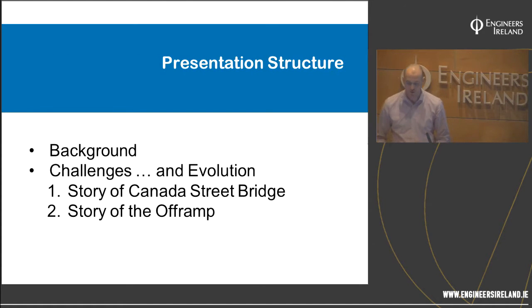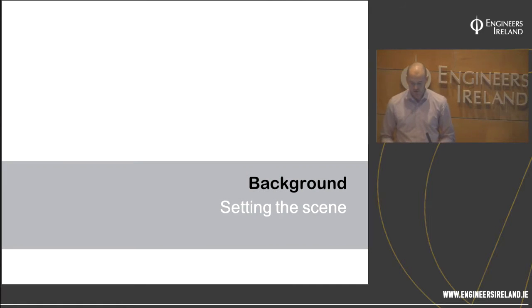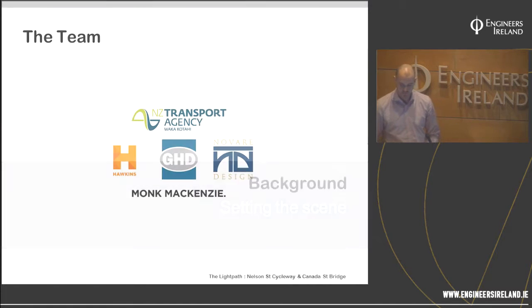So the presentation structure, I'll take you through some of the background, and then we're going to get into the challenges of the two key components, Canada Street Bridge and the off-ramp. And so we're going to get straight into it and setting the scene.